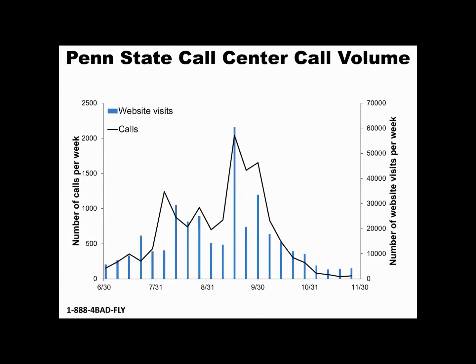And so what's interesting is that last year was the first year we were really able to quantify this late season movement. But kind of the best place you really see the biology reflected is in the number of calls coming into the call center at Penn State.